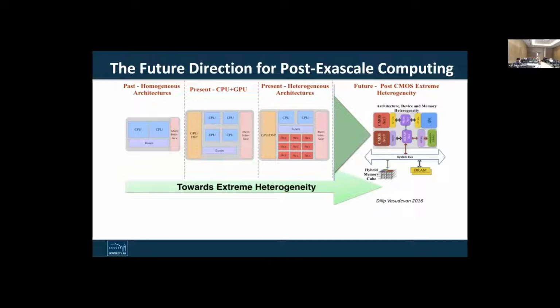This heterogeneity is already with us, and you've also seen on the show floor here, probably from some talks, all of the really novel dataflow is back, baby. You see Graphcore, you see SambaNova, lots of what used to be novel architectures that we forgot about for a while, they're all coming back.